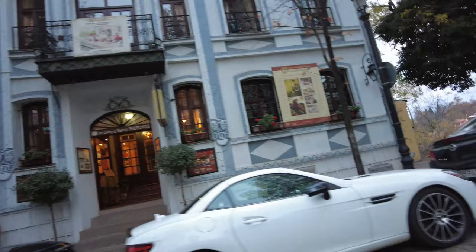Pretty similar to a donut with powdered sugar. So, pretty good though. For one lev, 50 cents, yeah, any day over whatever they were gonna give me in that restaurant as a dessert. So, highly approve.